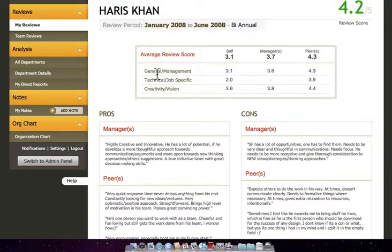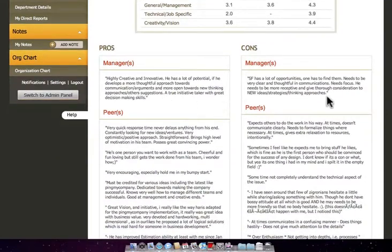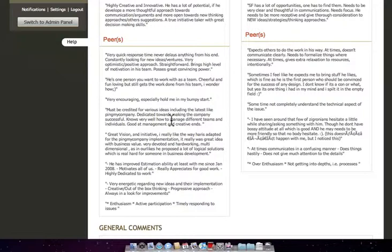Here you can see the overall score in different categories by managers and peers. This is a combined average score of all the peers. At the bottom you will see the comments from your managers and peers. And the interesting thing here is we take out the names so that the identity is hidden.